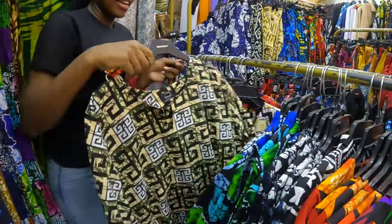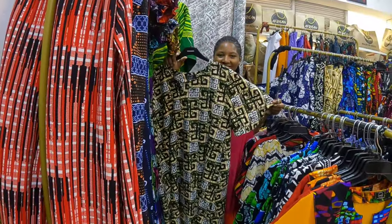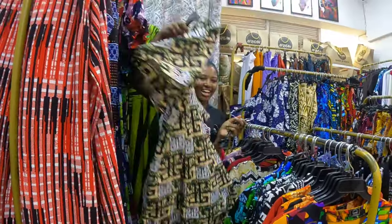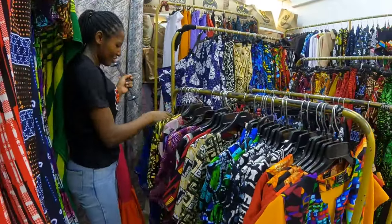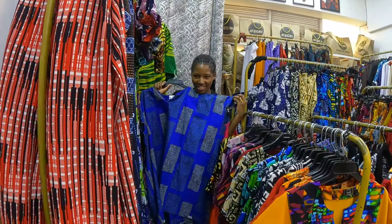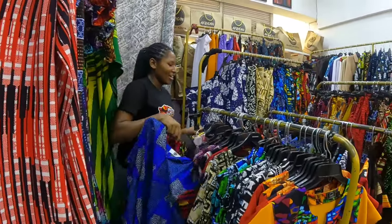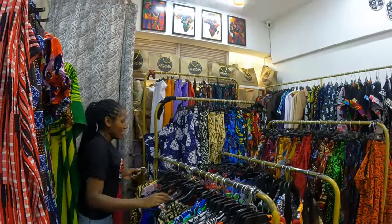They have many things, guys. That is why we are showing you. I can't fit all of these. This one is a shift free dress, circular. That's two different ones, and this one is a straight free dress, a shift dress, at 2K. Wow. And that's their shop, guys.